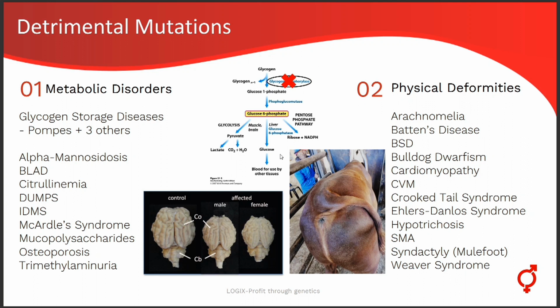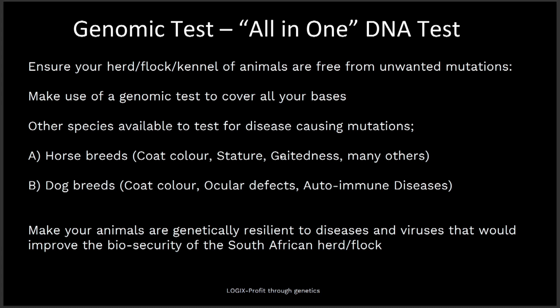All of these detrimental mutations can be tested for in a genomic test. The genomic test is an all-in-one DNA test. You must ensure that your herd, your flock, your kennel of animals are free from any of these unwanted mutations. Make use of a genomic test to cover all of your bases. Recent research has actually shown that you can do a genomic test to detect aneuploidy or polyploidy within the animal. That means, does it carry only one chromosome instead of the normal 2 sets, or potentially more sets of chromosomes? Those can be detected through copy number variants using a genomic test. So you don't need to do a karyotype anymore. You just do a genomic test.